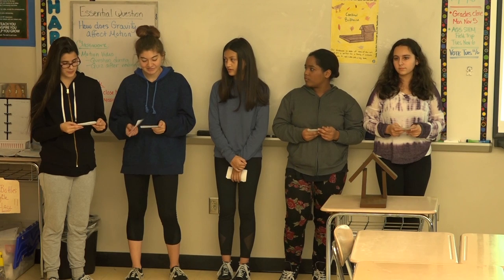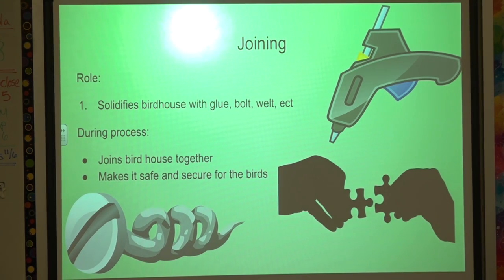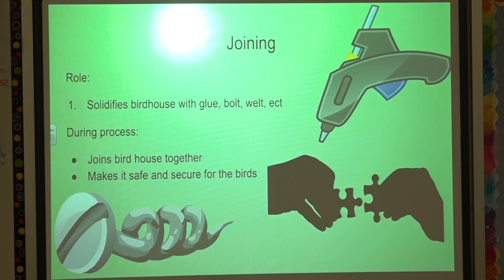Joining. Joining is a step where you use materials like glue, bolts, welds, etc. to solidify and join the pieces. This is an important step because it keeps the whole birdhouse together and makes it safe and secure for the birds.